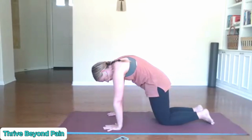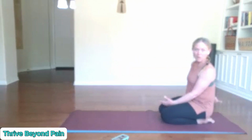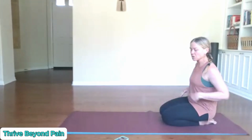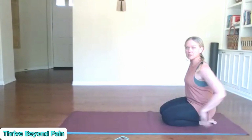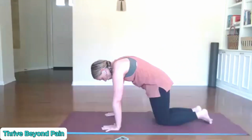And the reason why this is really good for that is, again, it helps to stretch out those long muscles that go down the spine that often get tight and short with sitting or with poor posture, or if you have an excessive arch or curve in your back, this really helps with that.